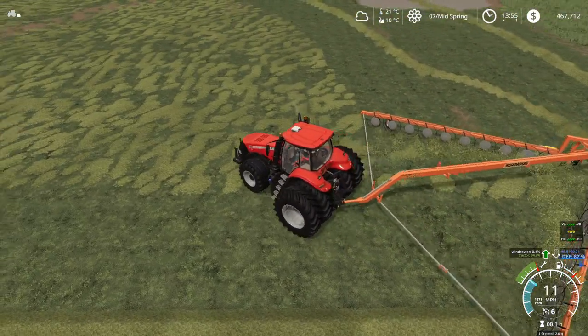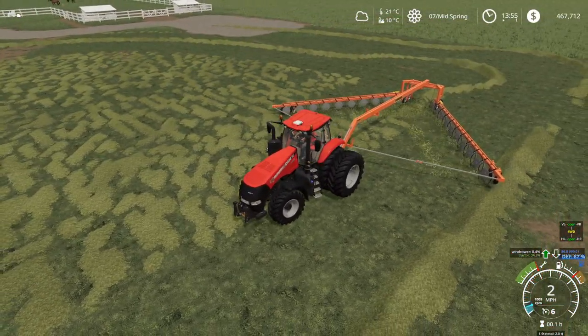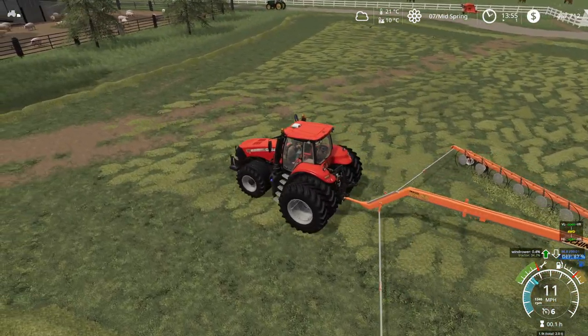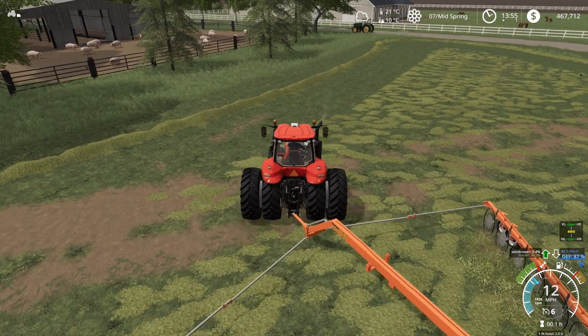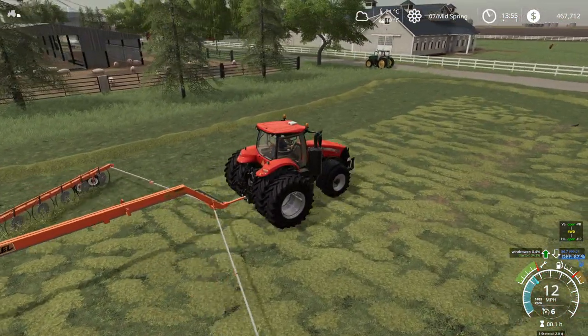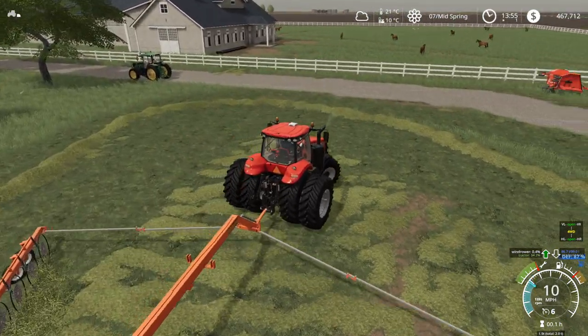Oh, don't grab the next up. Ah, oh, darn it. I didn't mean to grab the next pass there. I hate when I do that. End up grabbing a whole bunch from the last run. But it's getting pretty tight already. If I had room to go back and forth on this area, I probably would. But that's okay. All right, we'll finish this off. But guys, this looks good. We'll just need to wait for it to cure, and then we can bale it.